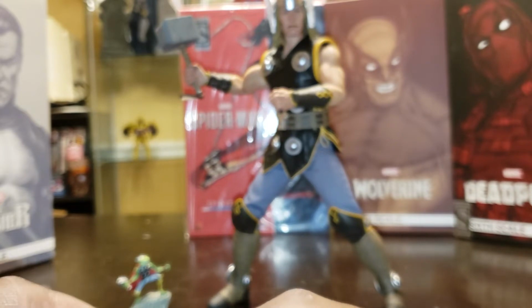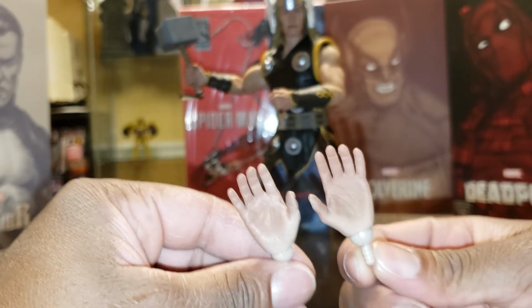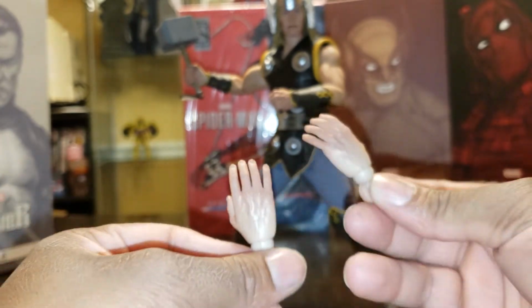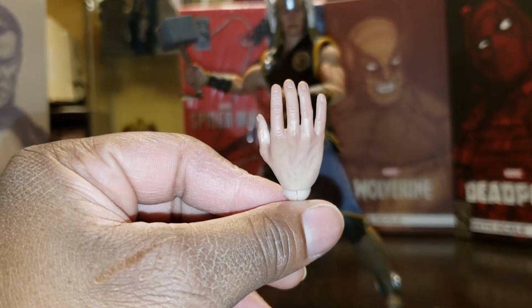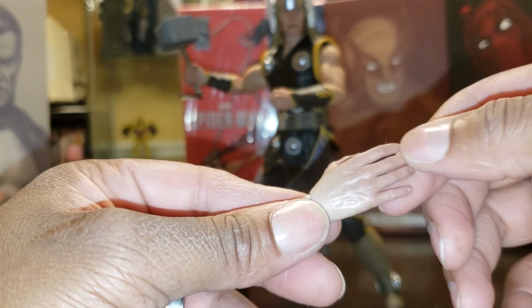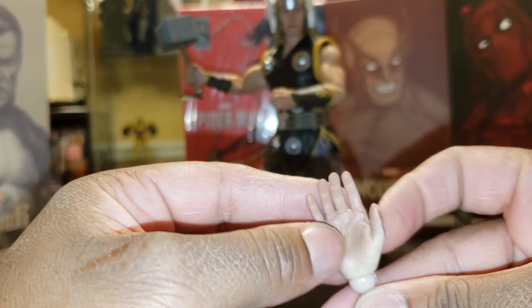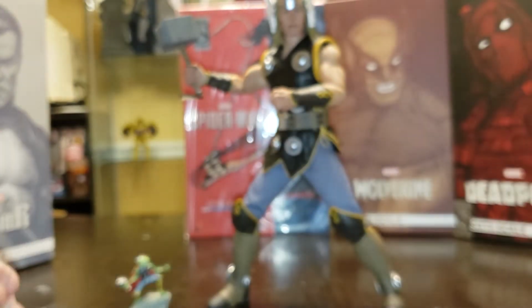And lastly, you get 2 open hands, open palm, maybe for flying, reaching, pushing things out of the way. Hands are pretty much identical poses, mirror images. It's nice because if we focus, you'll see, of course, the light bleeding it out, but there's lines across the back of the hand. Fingernails are etched out. The palm of the hand is very nice. So some nice detail there.